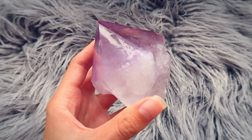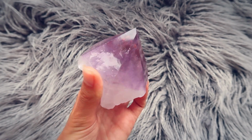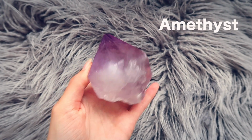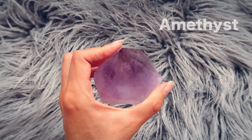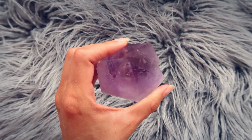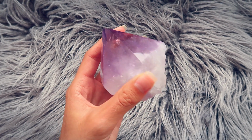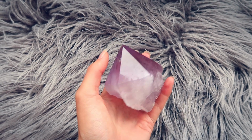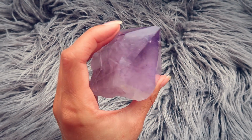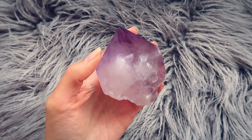And then right here I have this gorgeous big honkin' chunk of amethyst point. So that's a fair-sized amethyst point. Imagine having a cathedral with points that large. That would be really cool. And yeah, I display it on its side. It stands up really nicely. It's a gorgeous piece. It has a really nice color, and I love it.